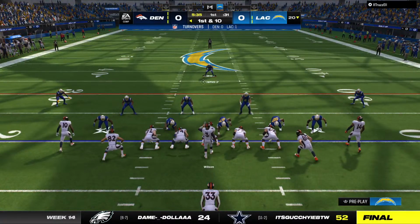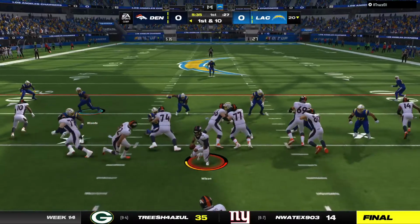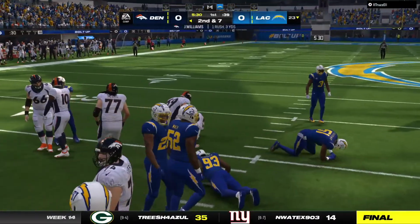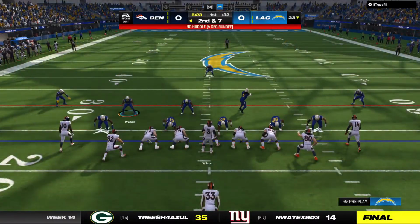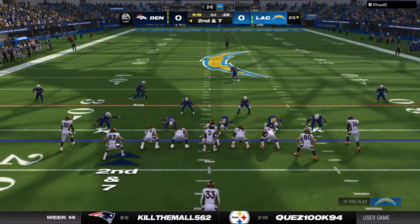Wilson and the Broncos now with a 1st and 10 at their own 20-yard line. They start the drive on the ground. It's Williams. And not a whole lot of room to operate there on the 1st down run. He gets maybe 3. Now 2nd and 7 from the 23.